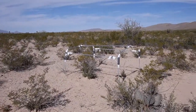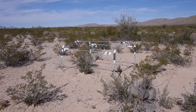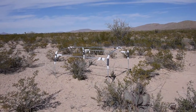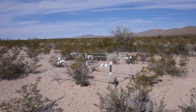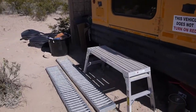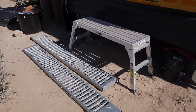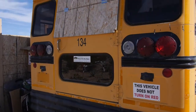This was the first truck camper prototype. I think that was in the truck for a week, and then I took it out and built the other one. The original idea was a frame that I was going to hold a tarp over, but the wind was just too much. Let's see, these are the motorcycle ramps that I used for hauling the bike, and this is a step that is just perfect for coming out of the back of the bus.